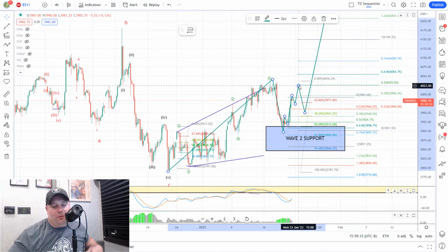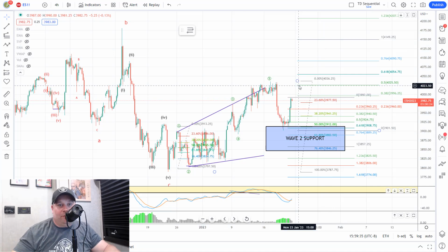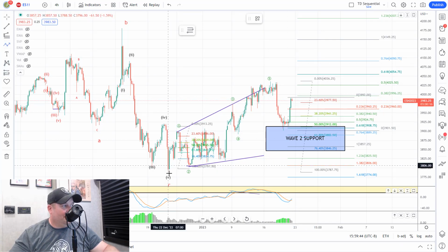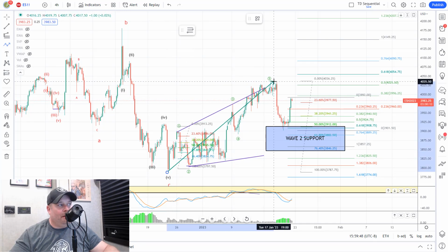Now, if they aren't able to do this, if this was a fake out breakout on Friday, it was options expiration. Weird things happen on those days. If this was a fake out breakout, it doesn't change a whole lot of what we're looking at. The only difference would be we're still counting this as wave 1 up. The difference would be this is wave A of 2 down.